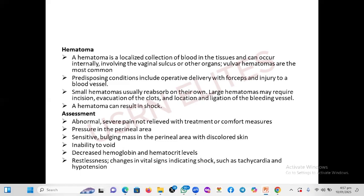The next thing we talk about is hematoma. When I'm doing hematoma, I talk about hematoma and laceration together, even though I do not have laceration here. The circumstances that will lead to vulvar hematoma occurring and vulvar laceration occurring are mostly quite the same.